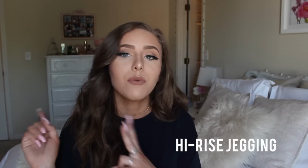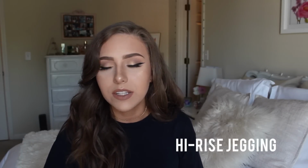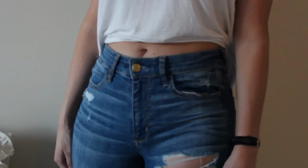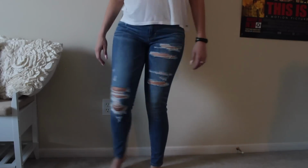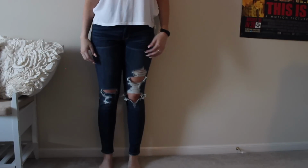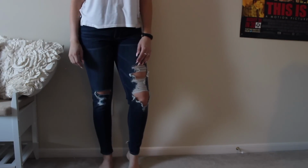It frayed a little bit, but it looks pretty much like how I bought it, which is really nice. And then we've got the regular high-rise jegging, which is going to come right at or below your belly button. I consider it almost more of a mid to high rise, because when I think high rise, I think the smallest part of your waist, super high, but most people do prefer the high rise over the super high rise.